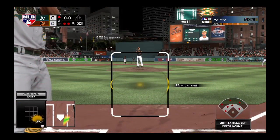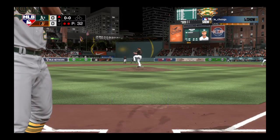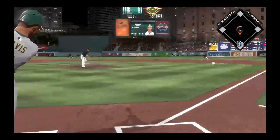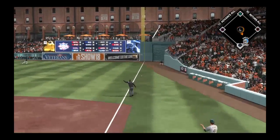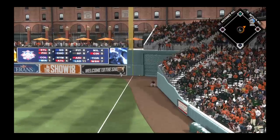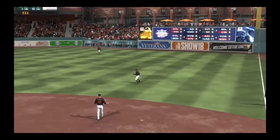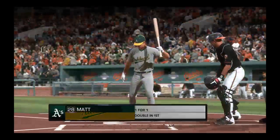Stepping in and ready for another shot, Chris Davis, looking to put the ball in play here. He went down on strikes in his first at-bat. Grounder hit hard down the first baseline. And that's through for a hit. Davis will round first and make his way to second now. And he'll make it to second base now with 2 gone.